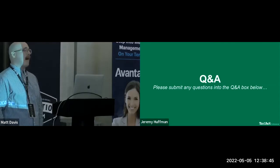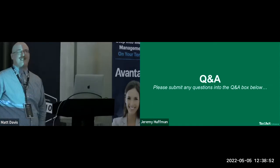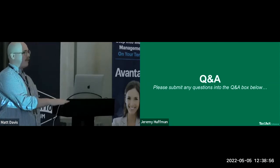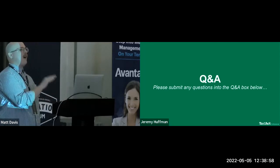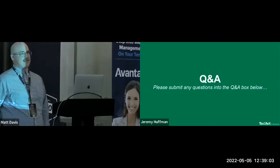I would tell you this, my vision would be that they don't have to. I'm not necessarily saying that's TaxAct's vision, but I'm going to advocate for that vision as much as I can while keeping security top of mind. We don't want to compromise security, right? But we also understand that convenience is a real factor for you, especially in tax season.